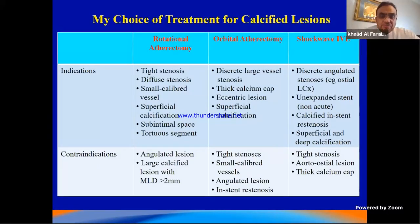I have a question for Professor Tan. Very excellent presentation. Really, very nice complication you presented, of when not to use it, as Professor Ashok mentioned. My question to you now: we know that the indication for orbital is for large vessels where rotational cannot be used. Now, with having the shockwave IVL, do you think there is any role for it to be expanded in orbital atherectomy, or what do you think is the future for orbital atherectomy? Well, actually, even with the availability of shockwave, I feel that if the calcium is really very thick, the shockwave may not perform as well as orbital atherectomy.